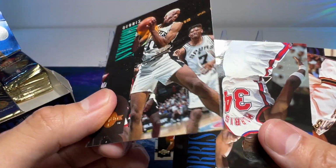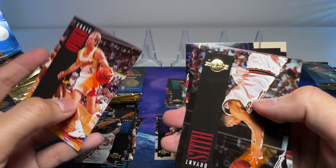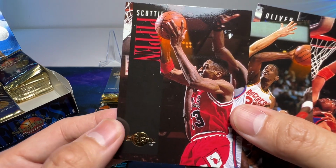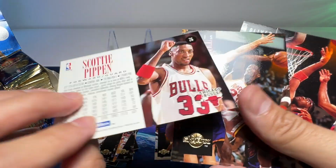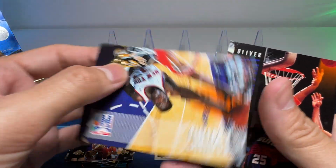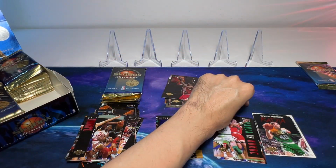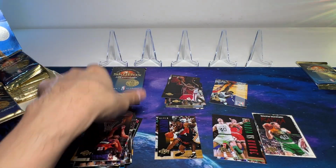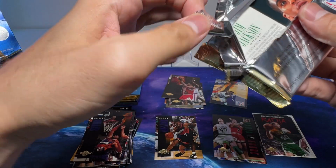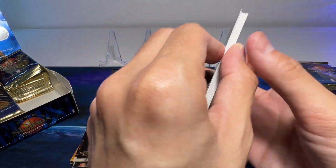With his blonde hair. All-time best rebounder, I feel, in my opinion. Craig Ehlo. We've got Pippen. Very nice. Beautiful card. Otis Thorpe. And that's Patrick Ewing. Seems to be one of the inserts. Oliver Miller, a big center. Jim Jackson. He was a really, really good rookie back then.